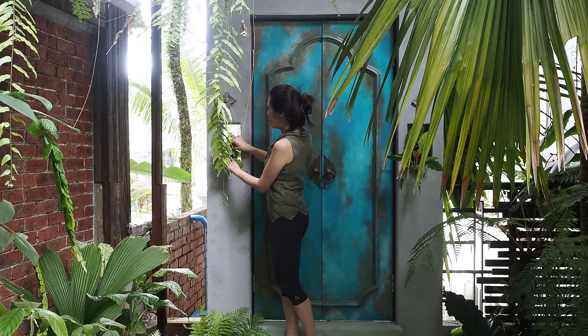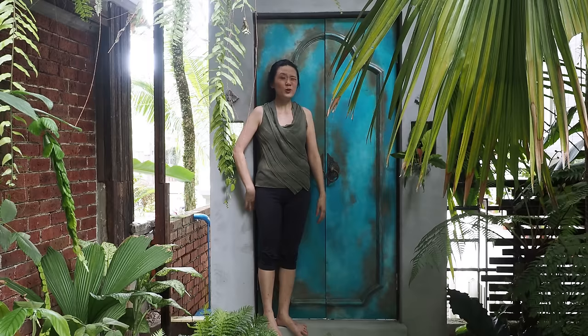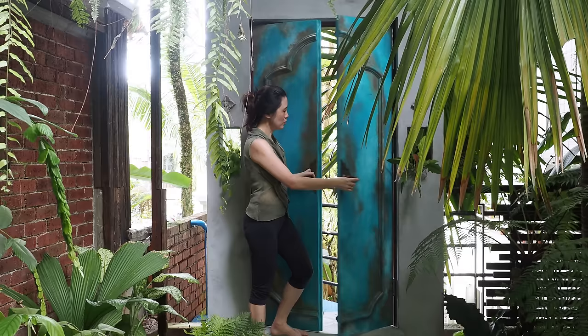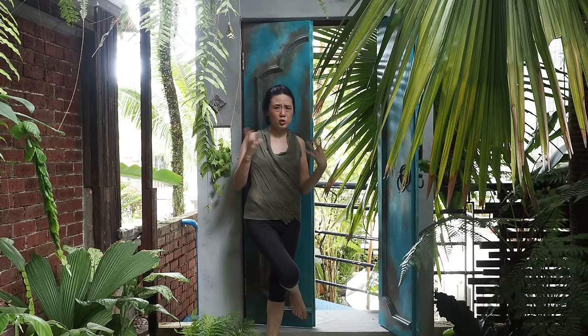Secondly, this door is smaller than a normal size door. This door is 6 feet. So you can tell that I am not yet 6 feet. The reason I made a smaller door is because the garden is not very big and I wanted things to be in proportion. If I had made it bigger, then it might be just too big and too overpowering for this small garden that I have.